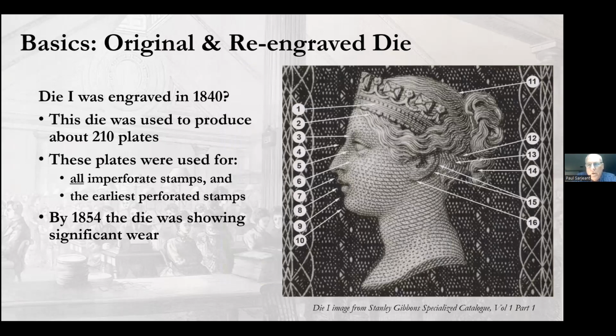As I mentioned, the first die, die 1, was engraved in early 1840, and it was used to produce about 210 of the over 400 plates that were ultimately created.